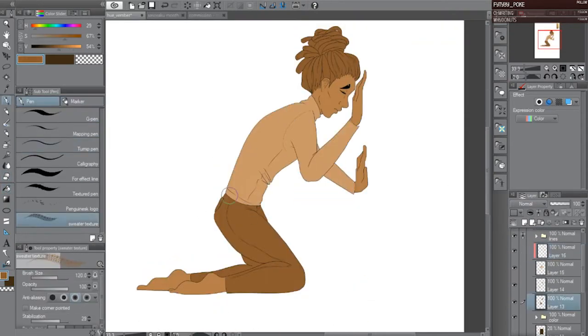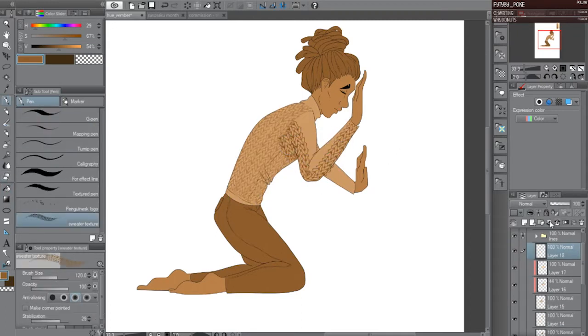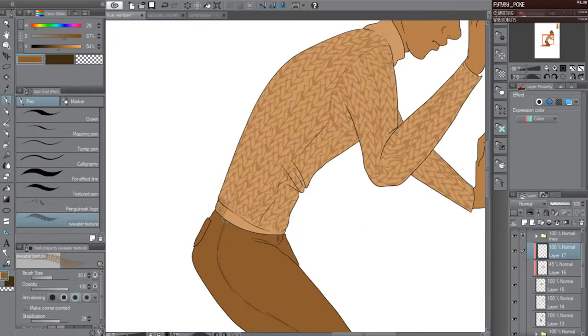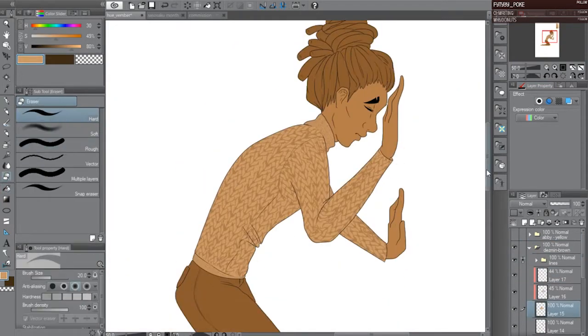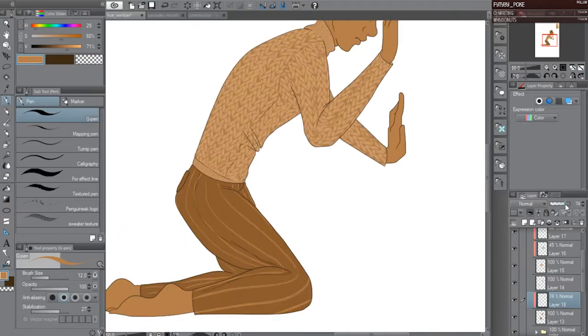I just wanted to make sure that I was doing an actual illustration and not just drawing my line art and coloring a portion of the drawing that specific color. I feel like that's kind of a cop-out. I feel like you can do so much more with your one color than people realize. That's just how I feel about it.